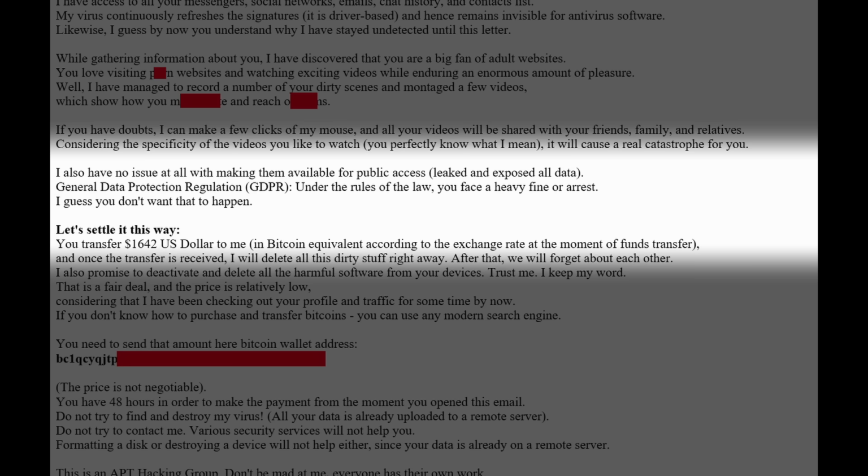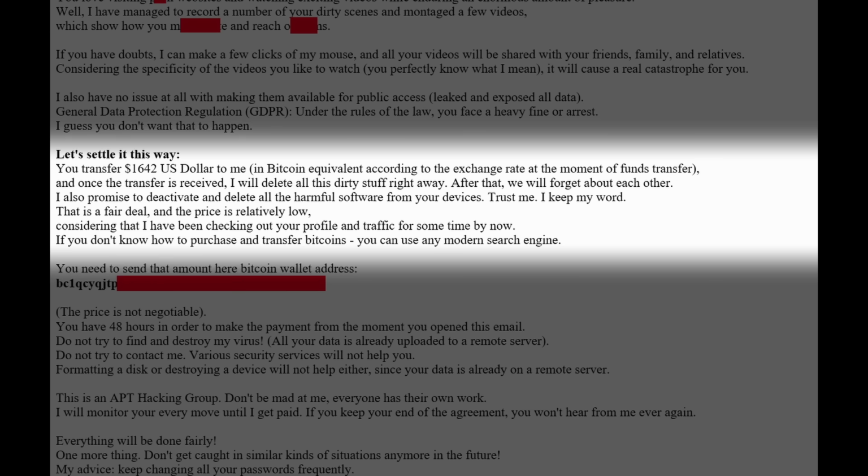I guess you don't want that to happen. Let's settle it this way. You transfer $1,642 US dollar to me in Bitcoin equivalent according to the exchange rate at the moment of funds transfer. And once the transfer is received, I will delete all this dirty stuff right away. After that, we will forget about each other. I also promise to deactivate all the harmful software from your devices. Trust me, I keep my word.